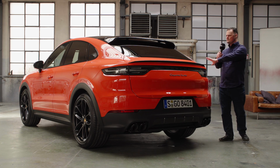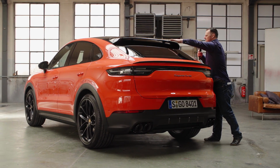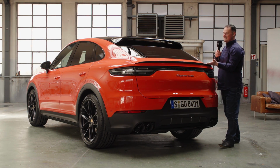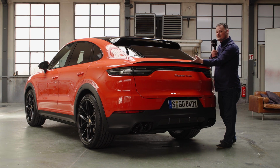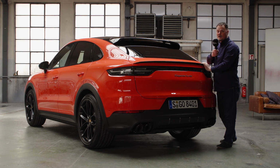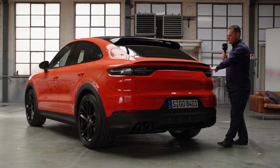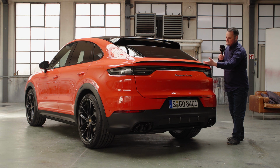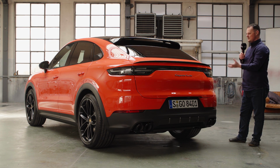Round at the back again, you can see just how different this coupe styling is. We have a really nicely matched top spoiler, but slightly lower down. We have an adaptive spoiler that comes up by 135 millimeters when you're going at speeds over 90 kilometers per hour. We're going to take a closer look at that in action a little bit later on. But for now, you can see from the rear just quite what a difference those 18 millimeters make to the width of these shoulders. It really gives it a big visual presence.